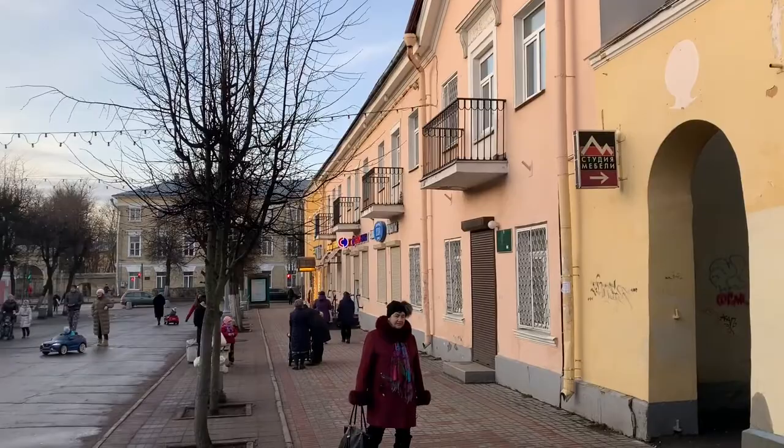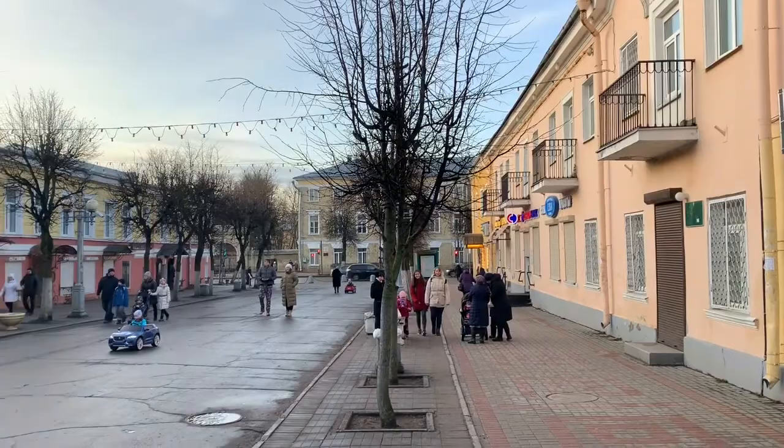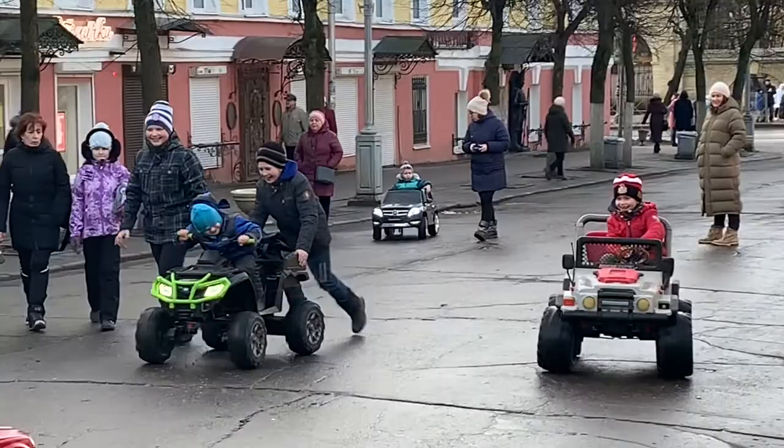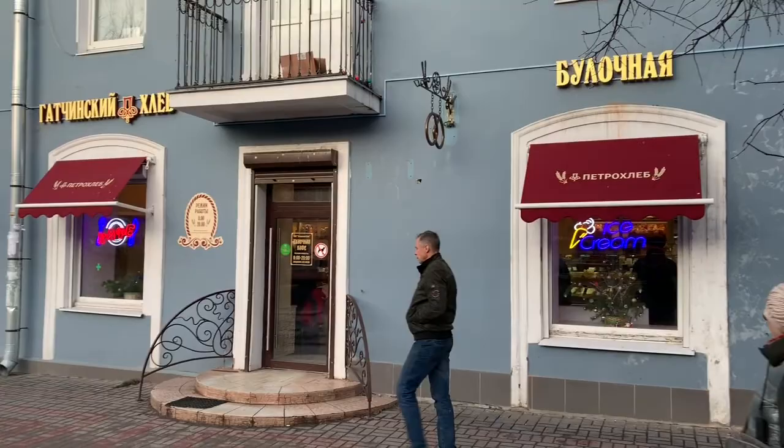Today is the second day of the new year. Yesterday people celebrated the new year, and today the weather is good. That's why a lot of people are walking with their children, all the families. There are a lot of bakeries, cafes, sweet restaurants. It's one of them.